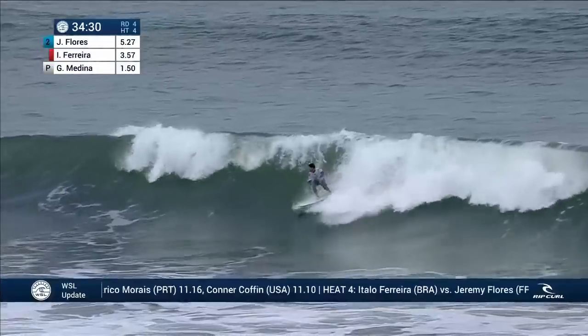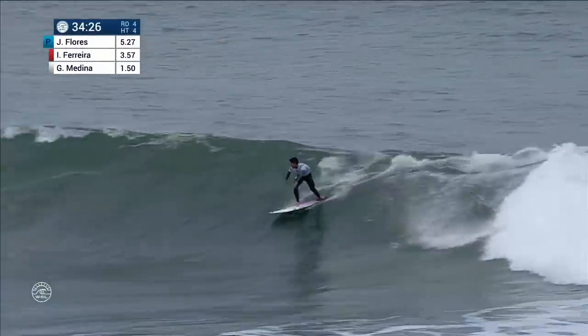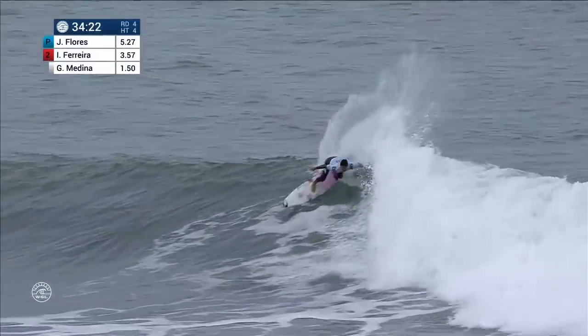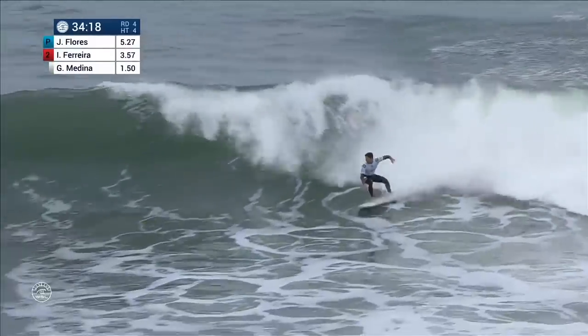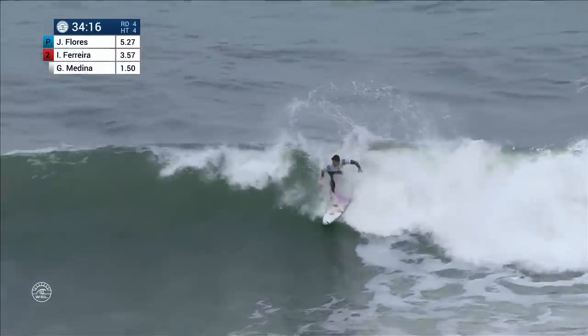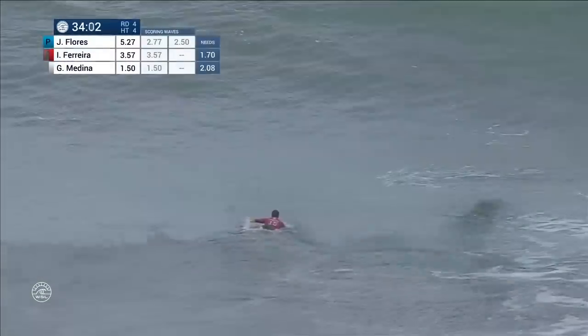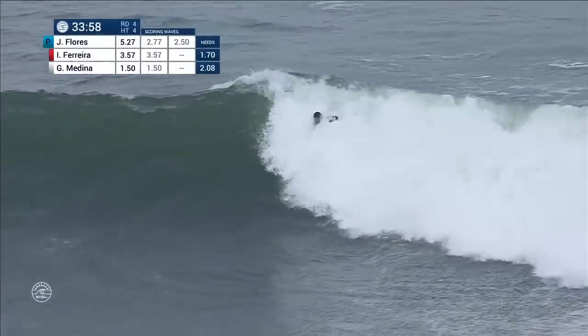Having a look now, Gabriel Medina. Just getting down the line, punches off the float. Wide open face. Down carve, setting up the lip to hit. Nice quiet little fin ditch there, and he'll keep speeding down the line. 2 more turns in transition. Italo's opener we saw coming off the break, 3.57. Here he goes again.